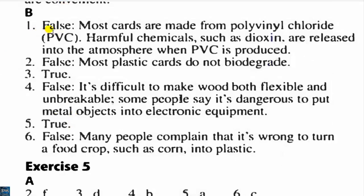B. 1. False. Most cards are made from polyvinyl chloride, PVC. Harmful chemicals such as dioxin are released in the atmosphere when PVC is produced. 2. False. Most plastic cards do not biodegrade. 3. True. 4. False. It's difficult to make wood both flexible and unbreakable. Some people say it's dangerous to put metal objects into electronics equipment. 5. True. 6. False. Many people complain that it's wrong to turn a food crop such as corn into plastic.